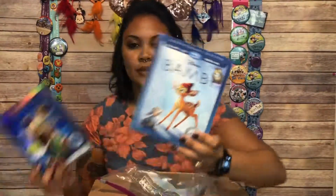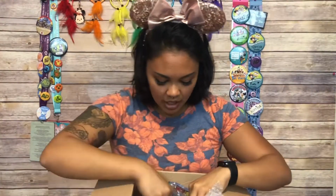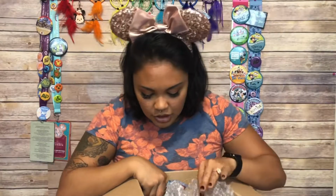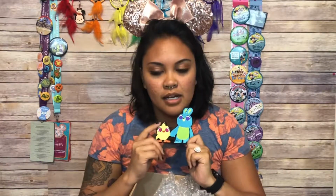Okay, so in the op, I also got 2 DVDs. The ones that I got were Peter Pan, and we've got Bambi. So we have these 2 DVDs. So there's that. I don't even know where to start. There's so much. Okay, so we have this iron-on. I don't remember their names. I know they're from Toy Story 4, and these were the characters at the fair. I don't remember their names. So these are iron-ons. Super cute.